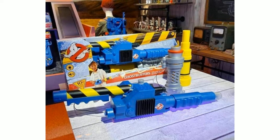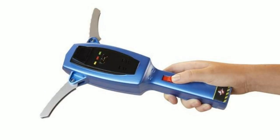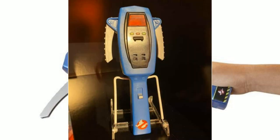So the next one here is the highlight for me. It's the PKE meter. It looks fantastic. It's not 100% movie accurate due to the hinges on the side, but it's adult sized, it makes noises, and I saw in a demonstration it can detect, in quotation marks, ghosts, and if you shake it up you can pretend to catch them. But I think it interacts with the proton stream gun that we just saw a minute ago, so you can use that to detect the ghosts and use the gun to shoot them down. Don't quote me on that, but I think that's how the man described it. So it looks great. I'm definitely going to get this for myself.